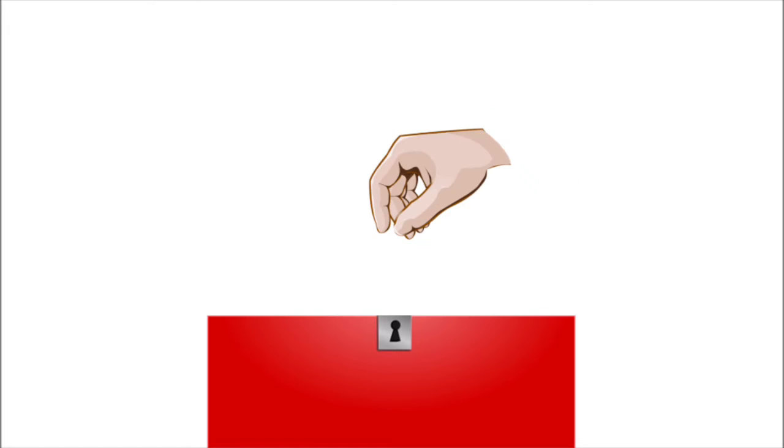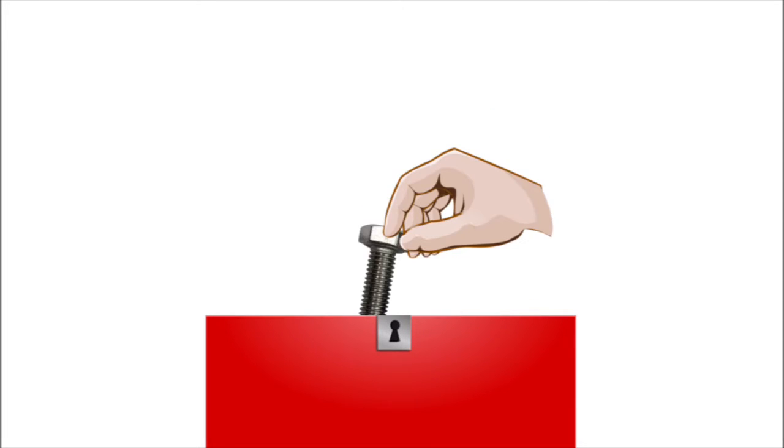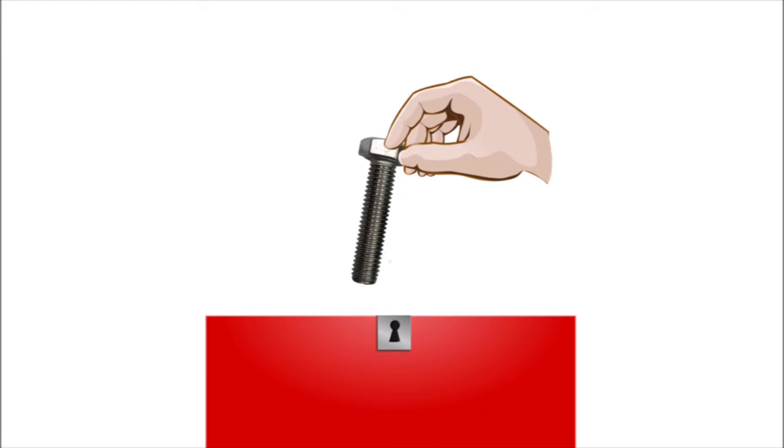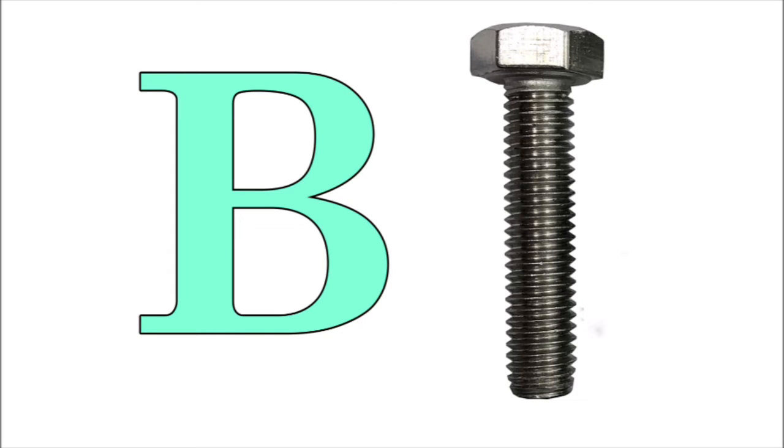Okay, for the last one, let's see what we are going to have. It's a bolt. Bolt starts with letter B.